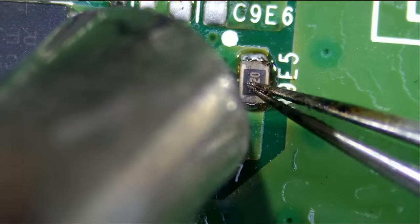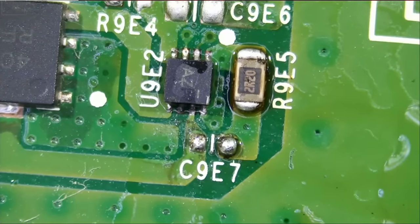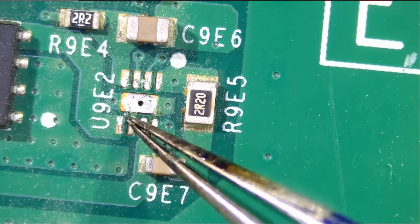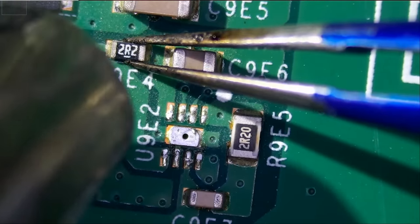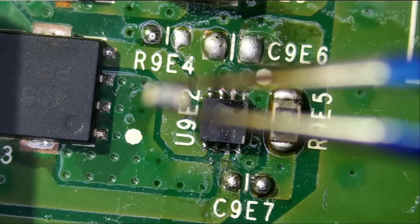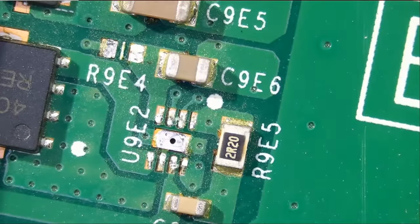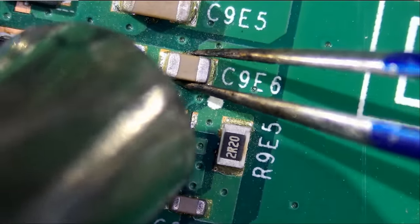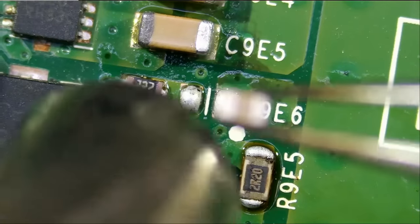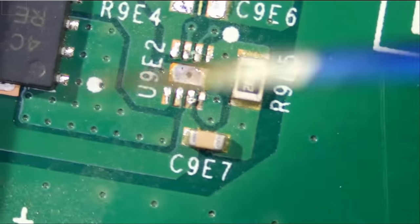All right, so that's component number one. Let's grab component number two. And look at this, it looks like we used that chip from here. We're gonna grab this component. And we're gonna put it right here. Now we're gonna grab this component. Capacitor. So what else do we have? This one here.